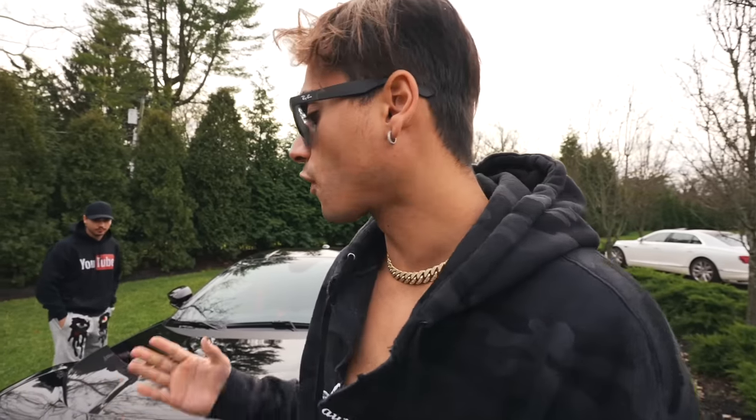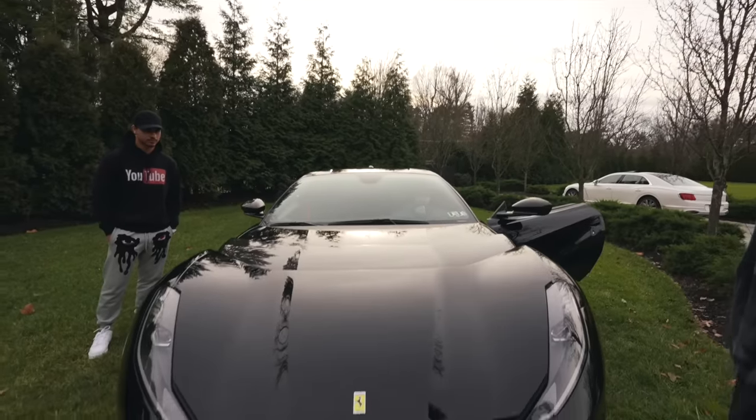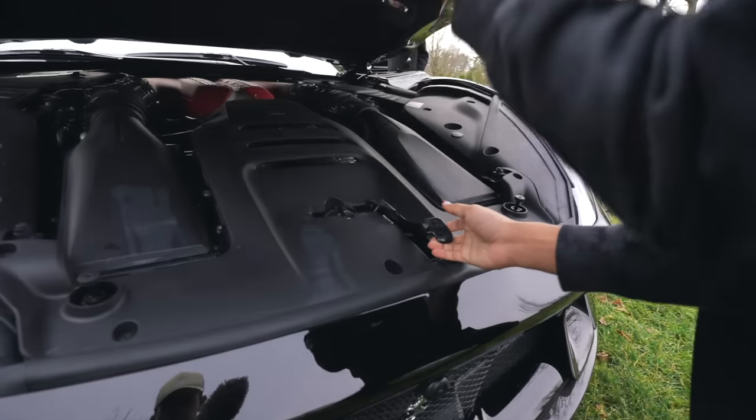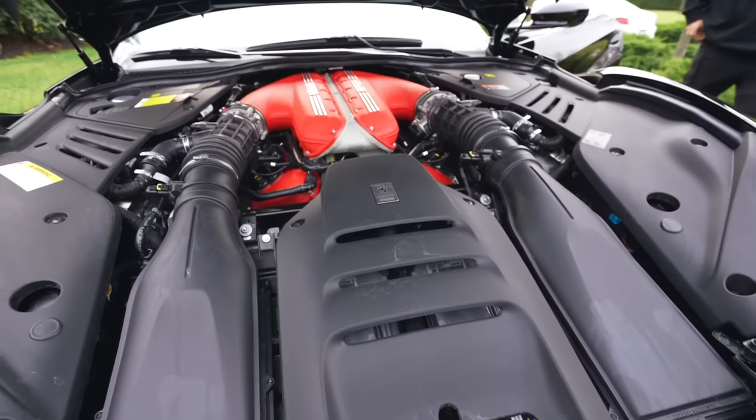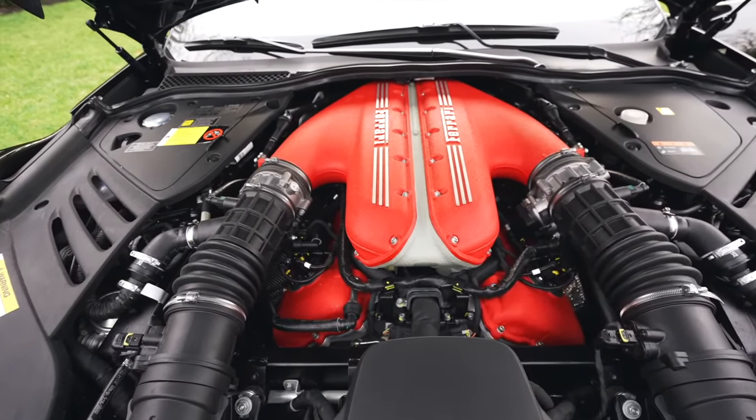As you guys know, this is a front-engine Italian muscle car. So Lucas, go ahead and pop that hood. Let's see that beautiful engine. Here we go, guys. Wow. Beautiful Ferrari, handmade V12, naturally aspirated engine.